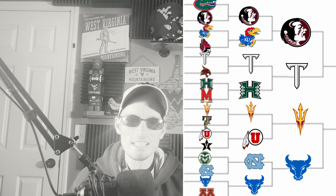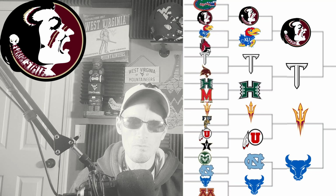We are voting logos into the Sweet 16. I've already done regions 1, 2, 3, and 4. Now it's time to do regions 5, 6, 7, and 8. First up, Region 5. We got the 16 seed Florida State going up against the 5 seed Troy.